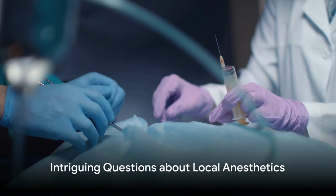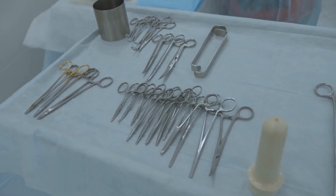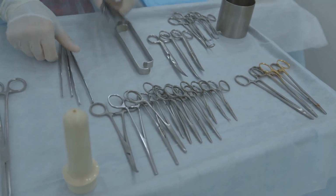Have you ever wondered how local anesthetics numb only a specific part of the body during minor surgeries? These specialized medications have a fascinating history and have evolved significantly over time. They work in unique ways to provide relief from pain during various procedures.